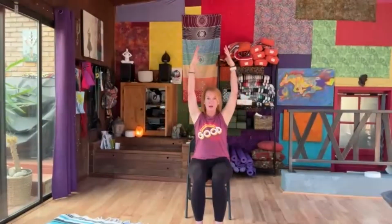First one is mountain pose. Sitting nice and tall, creating a nice straight spine, shoulders down the back, hands rest on the thighs. Pull the belly in slightly, and on our inhale, we're going to reach up, mountain pose. This is extending the arms to the sky without letting the shoulders creep into the ears.